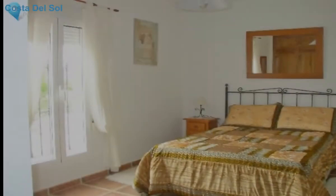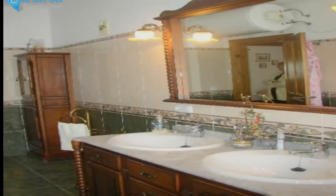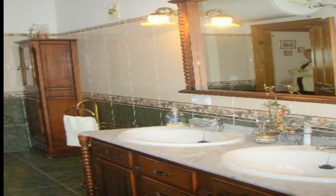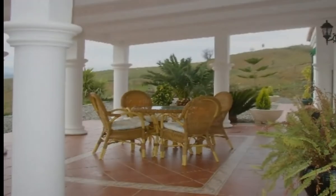Walking through the villa we enter the large solid kitchen with granite worktops. The first villa has three double bedrooms, one of which has an ensuite bathroom. A second bathroom is also available.